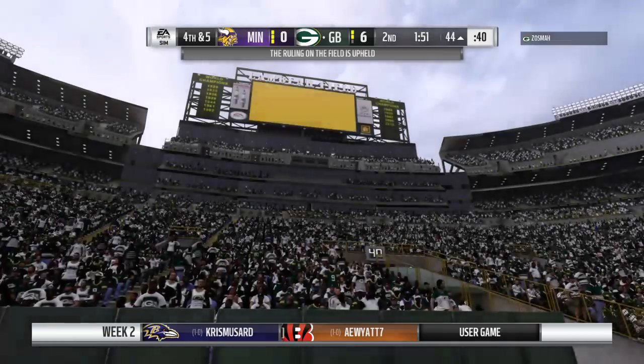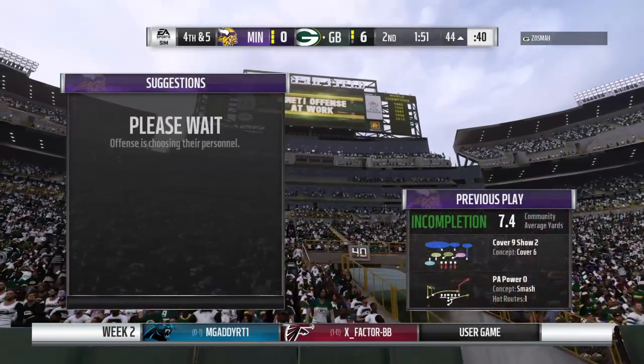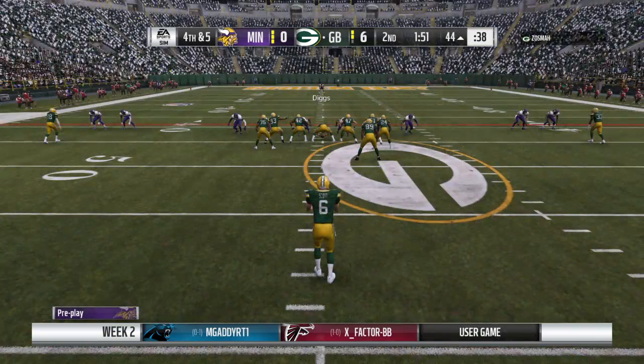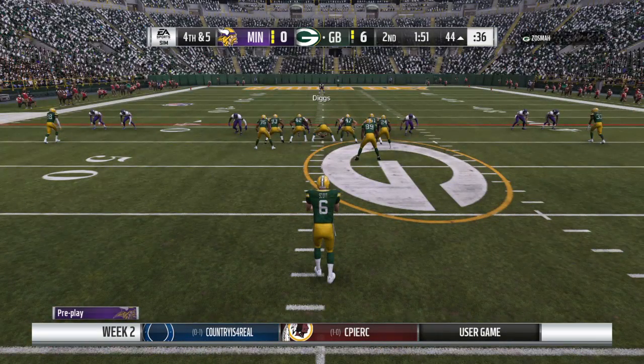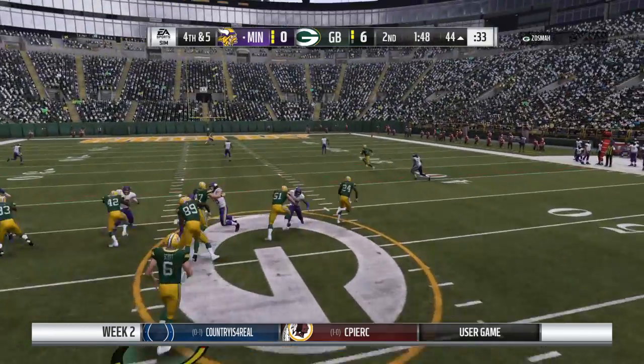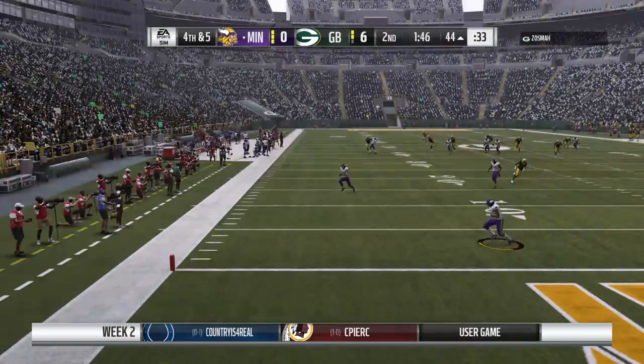Quarterbacking 101. Never force the ball into double coverage, especially not this close to the goal line. The windows are so tight, you just don't want to force it in there because it could be tipped up and picked off. He gets this one away, and boy, it's another boomer.